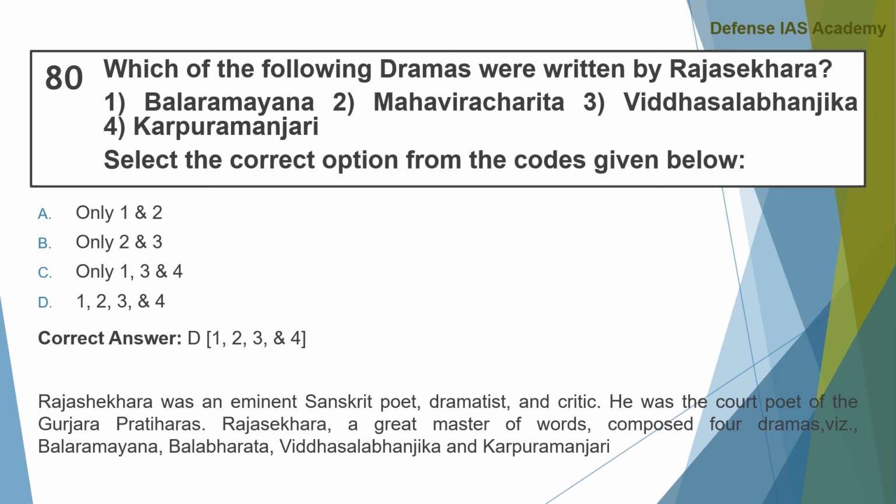The Raja Shekhara was an eminent Sanskrit poet. He is a dramatist as well as a critic. Okay, so he was a poet, a dramatist and a critic. He was the court poet of the Gurjara Pratiharas. Rajashekhara, a great master of words, composed 4 dramas which are Bala Ramayana, Bala Bharata, Vidyasala Banjika and Karpura Manjari. Okay, so all the 4 listed dramas were written by Rajashekhara.